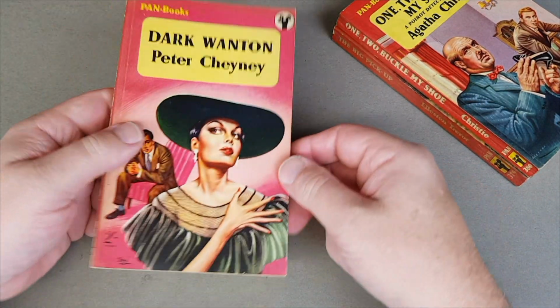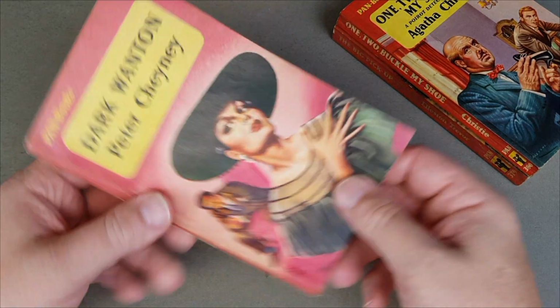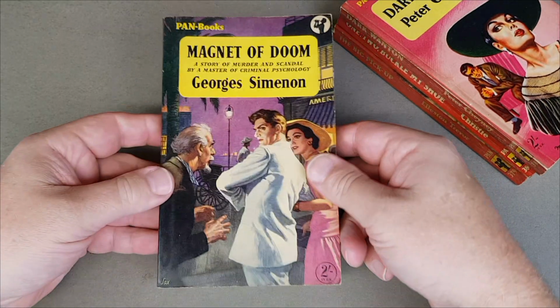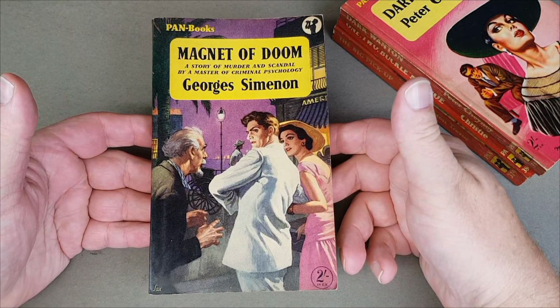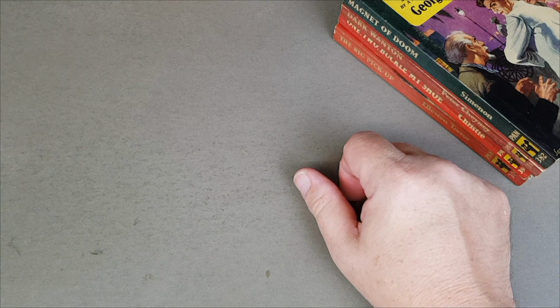Dark Wanton, $3.81, Peter Cheyney, no less. Everyone's a wanton with that guy. Magnet of Doom, $3.82, a Simenon. What a great one that is. I do love Simenon from this period. I think he was fantastic.